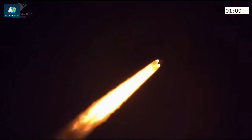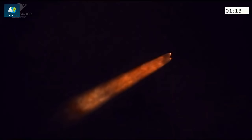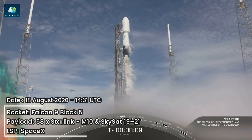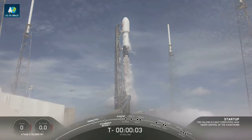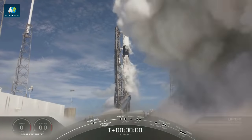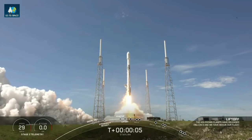And look at that, Ariane 5 is blazing a trail across the night skies at the Guiana Space Center. 10, 9, 8, 7, 6, 5, 4, 3, 2, 1, 0, ignition, and liftoff for the Falcon 9, go Starlink.